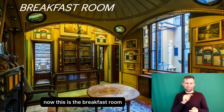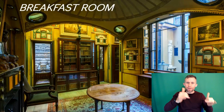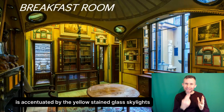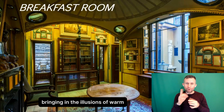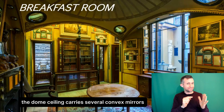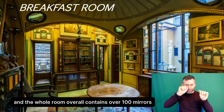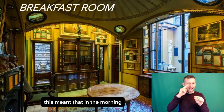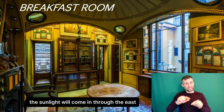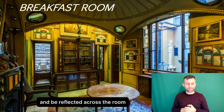Now, this is the breakfast room, Soane's favorite room in the museum. The yellow paint on the walls is accentuated by the yellow stained glass skylights, bringing in the illusions of warm sunlight into the space. The dome ceiling carries several convex mirrors, and the whole room overall contains over 100 mirrors. This meant that in the morning, while Soane was having breakfast, the sunlight would come in through the east-facing window on the right and be reflected across the room.